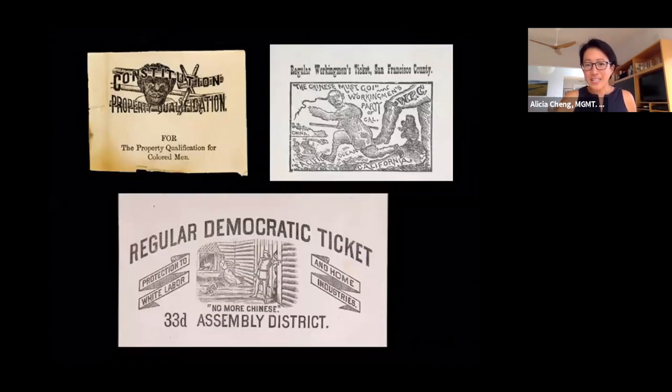Other ballots had more shocking illustrations. There are some examples here of ballots for parties based on explicitly anti-immigration and anti-Chinese platforms, more around the late 1880s. The one below calls for protection to white labor and home industry, and then the one above to the right shows the Chinaman with his queue getting booted back from California.